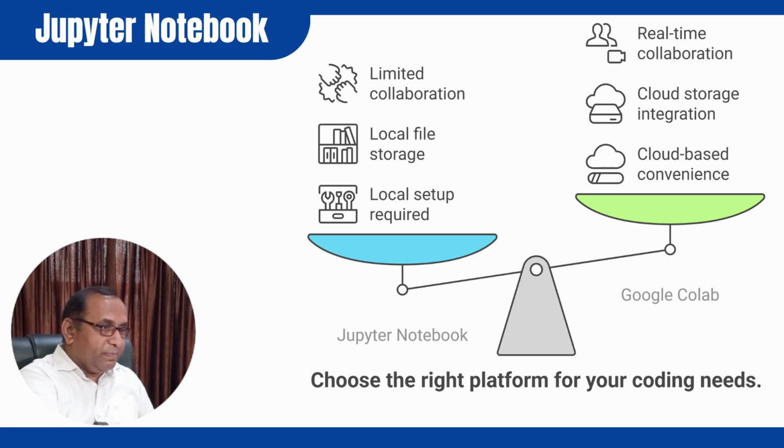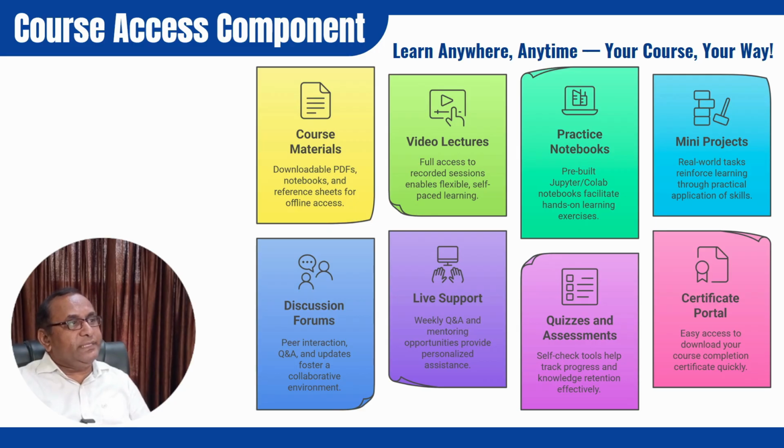So here is the course access component which we will provide during the entire session. All types of course material will be downloadable: PDF files, notebooks using Jupyter Notebook or Google Colab. Both are useful as reference sheets for offline access.